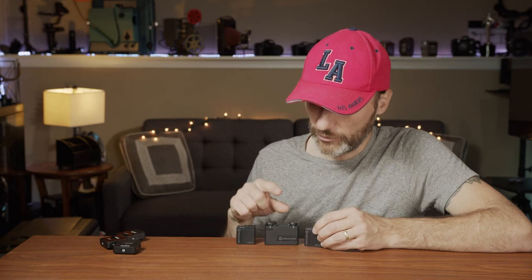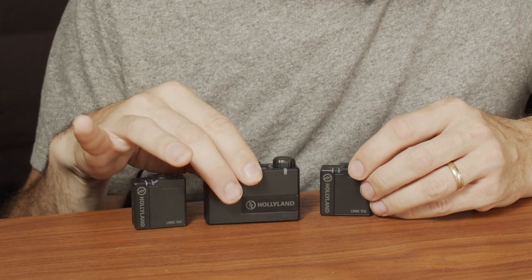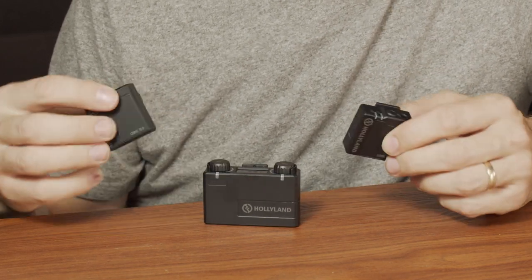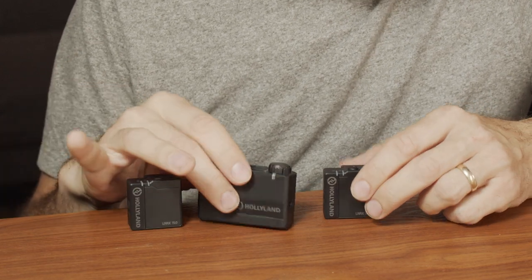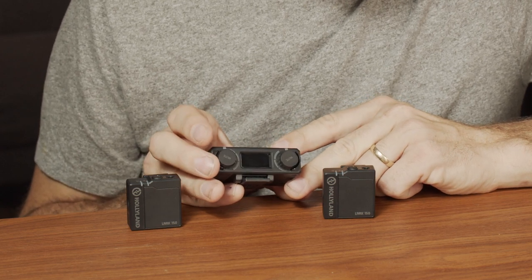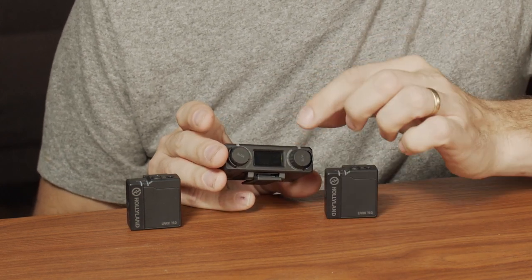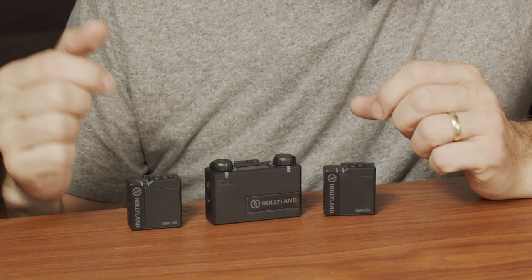Now you'll notice the receiver itself actually is bigger than all the other ones. But usually that's not a problem, at least for me, because this is something that's going to be on top of the camera. So I mainly just care about the transmitter slash microphones being nice and small. What I do like about this one, though, is that it has a nice digital display, and it has these two actual physical knobs. So while you're recording, you can easily adjust the level from each of these microphones coming in just by adjusting these knobs. And then another thing is, it's also fairly easy to use.